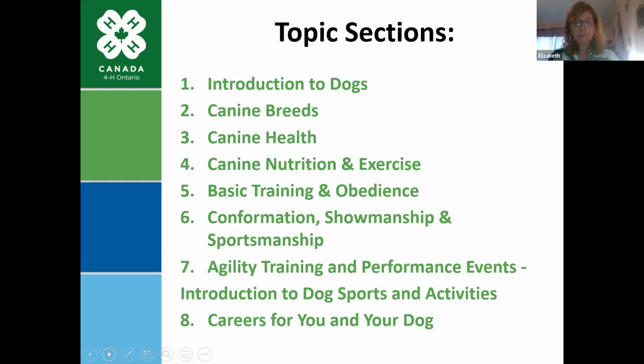In section 3, Canine Health, this is probably the biggest section of the entire project. There are 4 meetings within this section, and most of the meetings are fairly big. There's a lot to cover when it comes to health, looking at things like anatomy and physiology, the diseases that dogs get, parasites, all those sorts of things, grooming, and not just grooming for looks, but grooming for health as well for the dog.